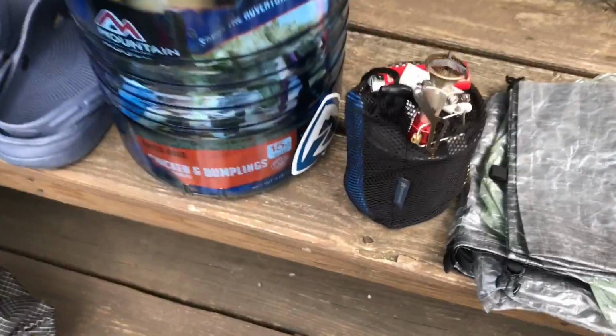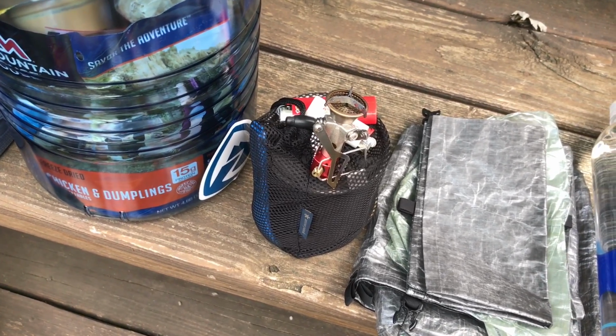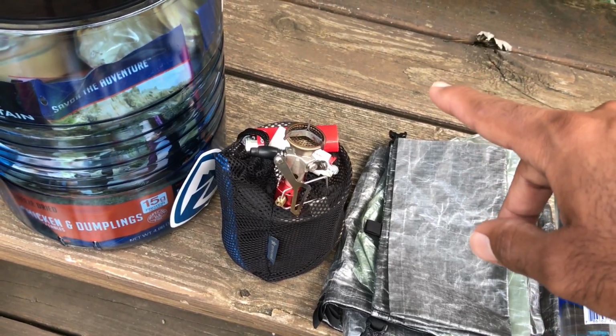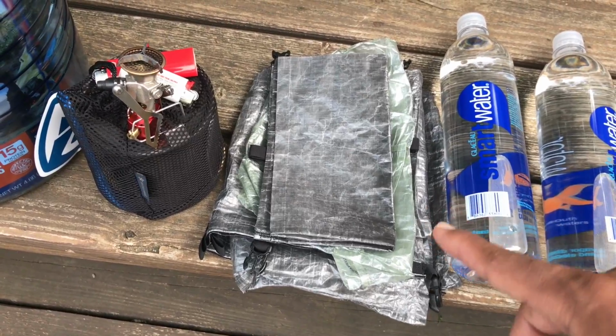And then we have my cook kit. You'll see the Humangear Duo at the side there, the Snow Peak Trek 700, and then two lighters, a mini one and a regular size, and then the MSR Pocket Rocket 2. And these are just all my stuff sacks.